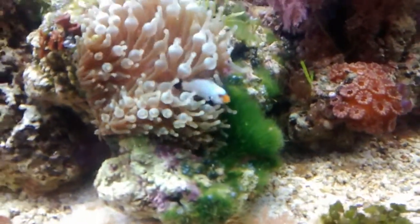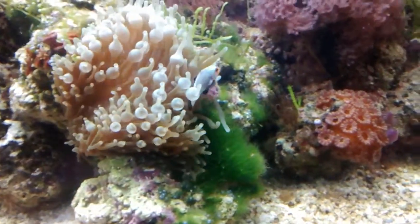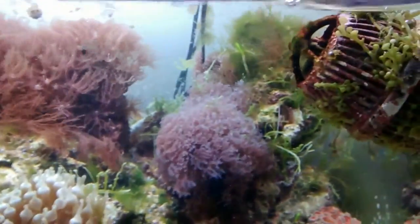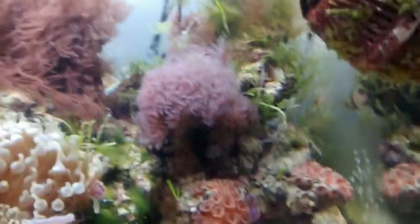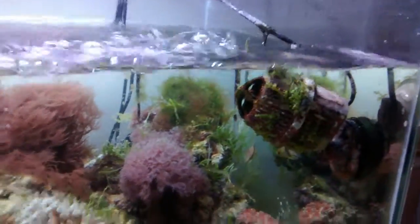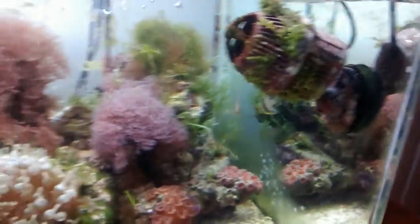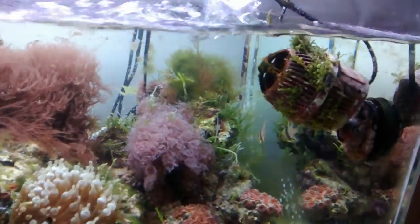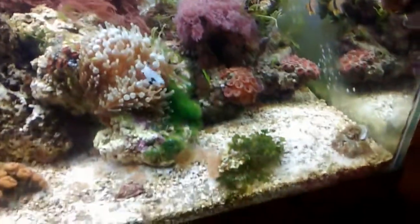I bought a fox face a couple months ago, and it's at a client's house. The deal was we would go half and half on the fox face, and I'd let her keep it for a couple months and clean out her tank, and then I'd put it in mine. So I think that as soon as I get that fox face, I'm just basically going to stop feeding the tank, and it should clear out all this Caulerpa, all this hair algae. Hopefully it leaves this Halimeda alone.